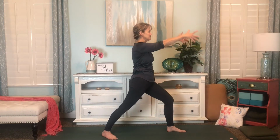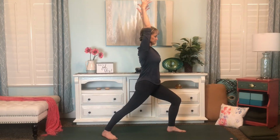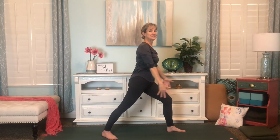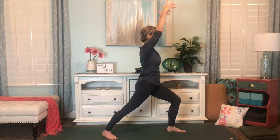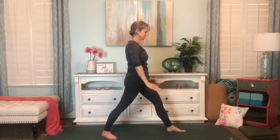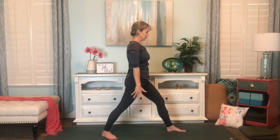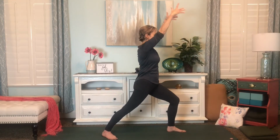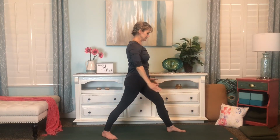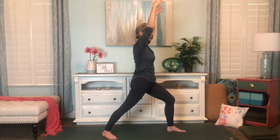Inhale to rise, bend the knee. Exhale, bring it back. This is that slow, fluid movement that our nervous systems love. And exhale. Breathe in. Breathe out. Breathe in. We're going to stay here in the pose.